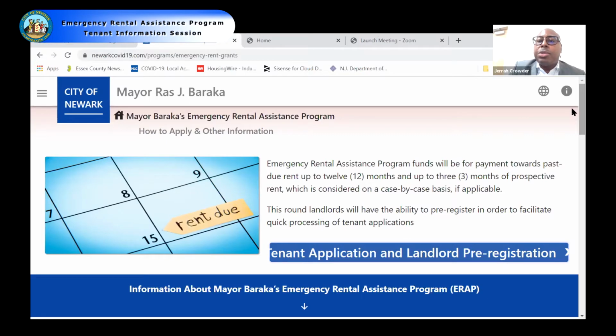Among the improvements or enhancements to this round is the fact that, because we are seeking to provide housing stability to as many residents as possible, unlike our previous rounds, which provided funding for 1 to 2 months, given that we did not know how long the pandemic would last, we now have the opportunity to provide up to 12 months of back rent for eligible households. And in some instances, on a case-by-case basis, 3 months of prospective rent. I'll show you during the application process exactly how you can register your need and desire to receive prospective rent.